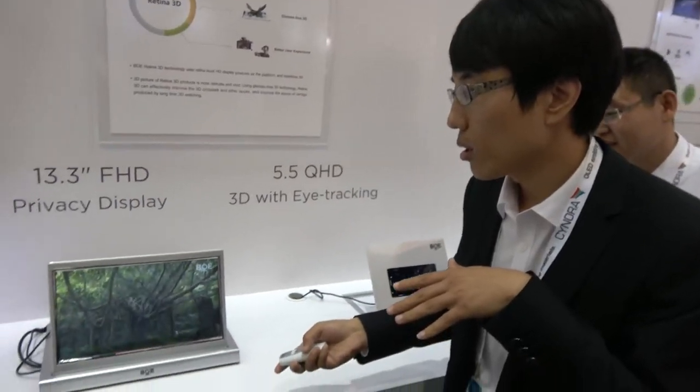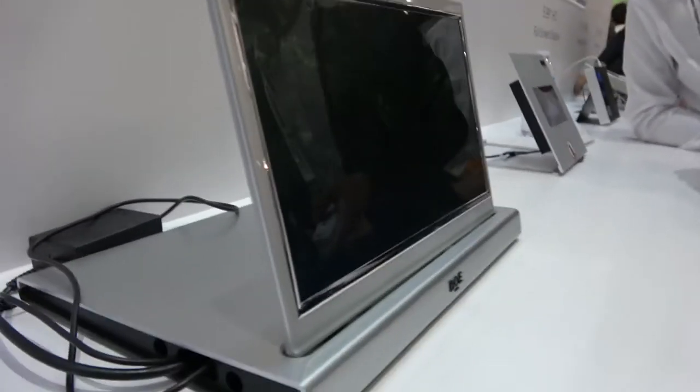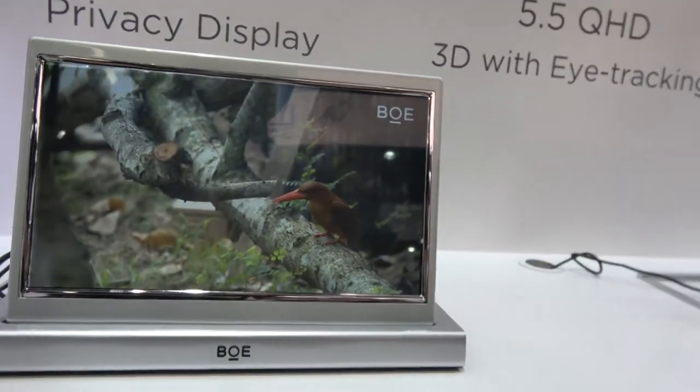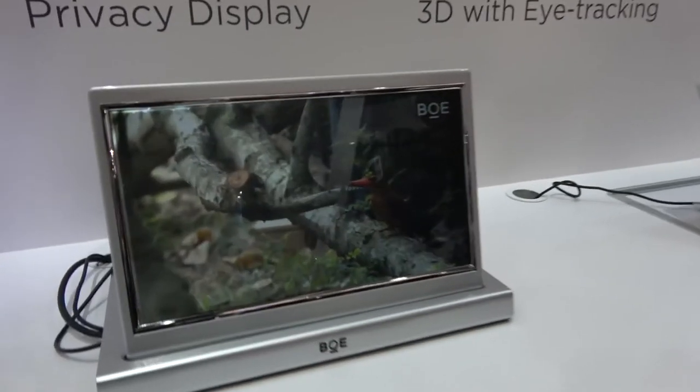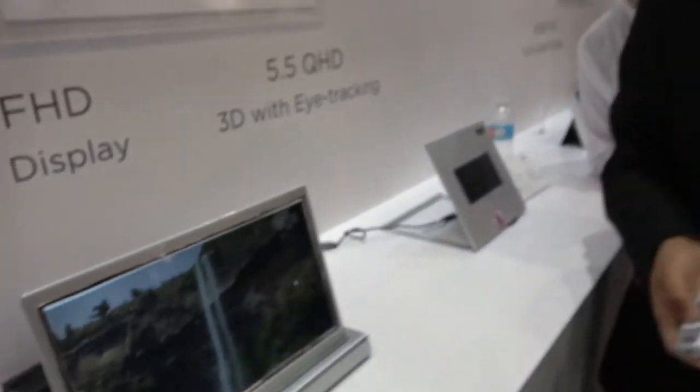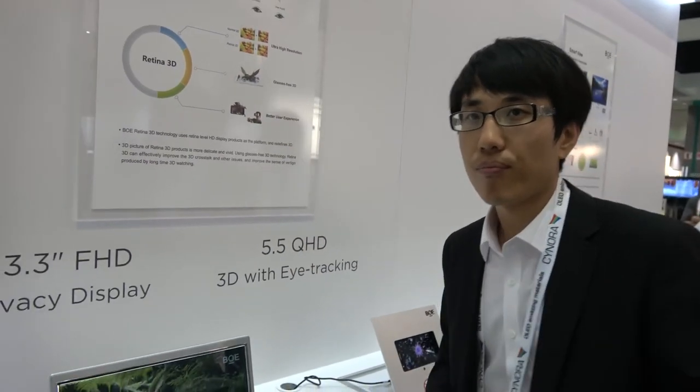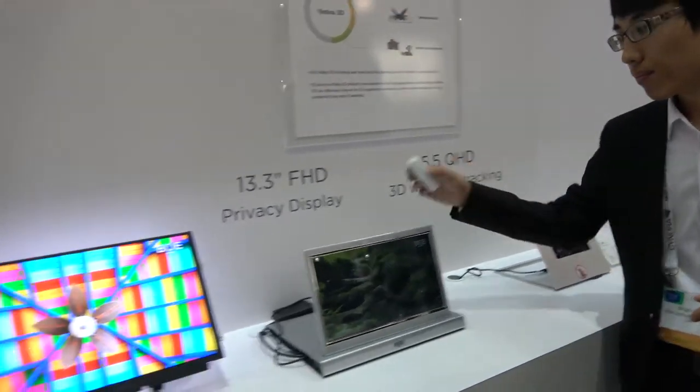When I turn on the sharing mode, you can see. So there are two modes. It's a switch. But does it lose visibility? Is there a layer in front of the screen that will hide something? In the private mode, the brightness at large angles will be decreased. Cool. And here, what does this mean?